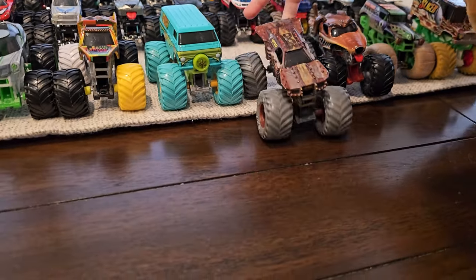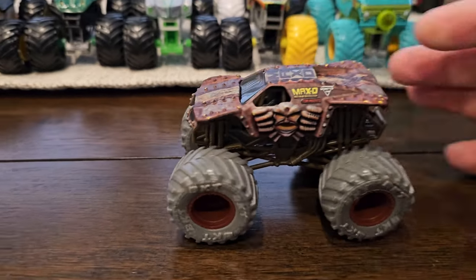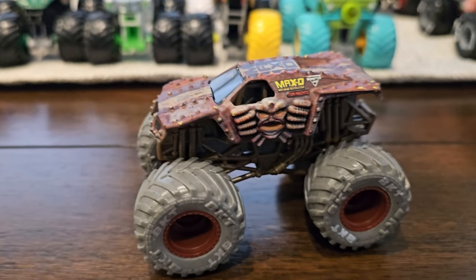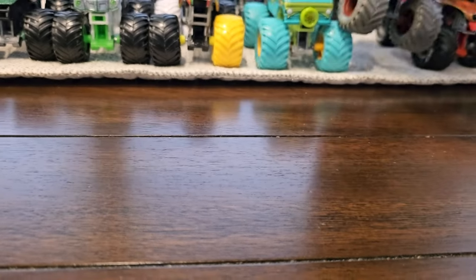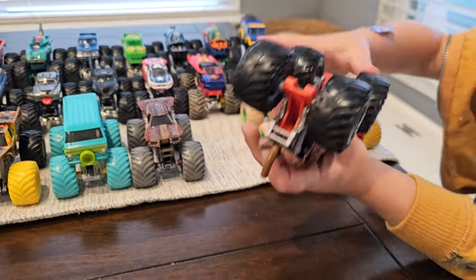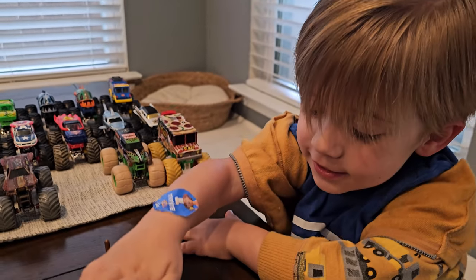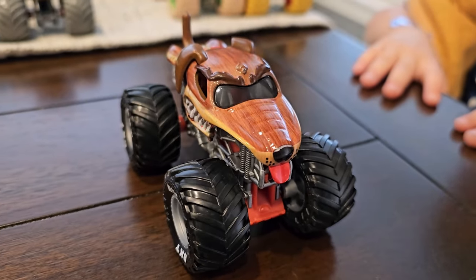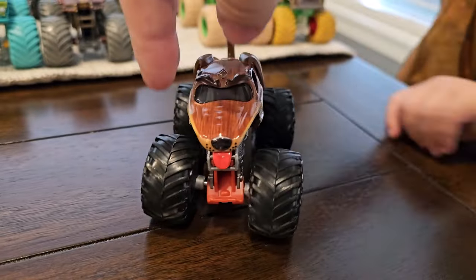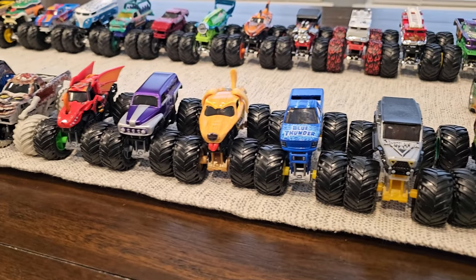Who's this? Max D. These are pretty cool looking tires on there. Yes. Yep, I like this one. All right, and then who's Monster after that? Monster Mutt. Is this just regular Monster Mutt? Yes. Cool. And then we have another Monster Mutt Golden over there. Yeah, oh yeah, that's right, right there.